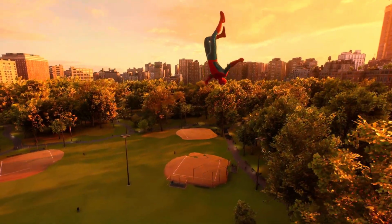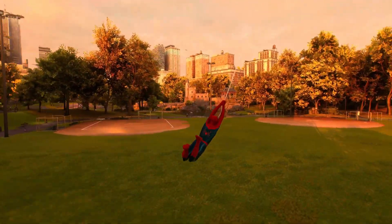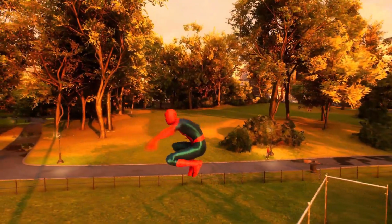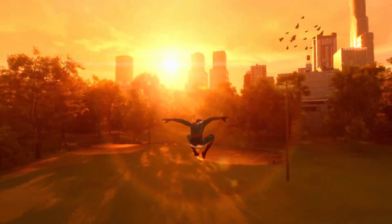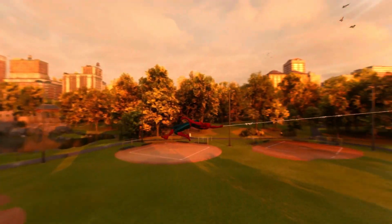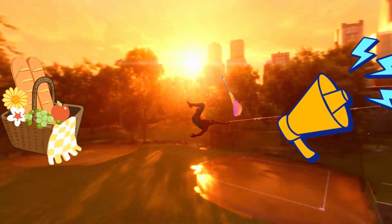Next up, we have the Sheep Meadow, a huge green lawn where you can chill and soak up some rays. This place used to be the grazing area of sheep, hence the name. But they were removed in 1934 because they were damaging the grass and attracting wolves. Yeah, wolves in New York City. Crazy, right? Now, this place is used for all kinds of events like picnics, concerts, and protests.